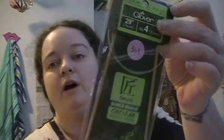And then I found some Clover circular knitting needles. Again, I don't know. I don't knit, so I don't know much about knitting needles. These may or may not end up in giveaways. I might send them to Angie. But anytime I see knitting needles, I always think of Angie. So these ones are huge, and the ends say 35, so I'm assuming they're 35 millimeter. These things are huge.